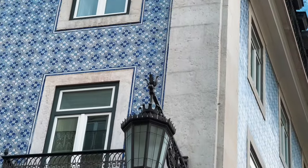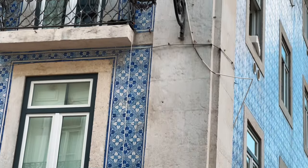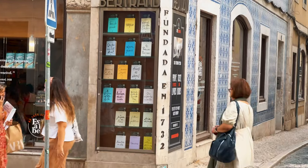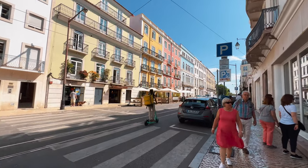Blue tiles and cobbled streets are probably the most iconic features of Portugal and can easily be explored by throwing on your comfy shoes and simply getting lost in the winding streets of the old town.